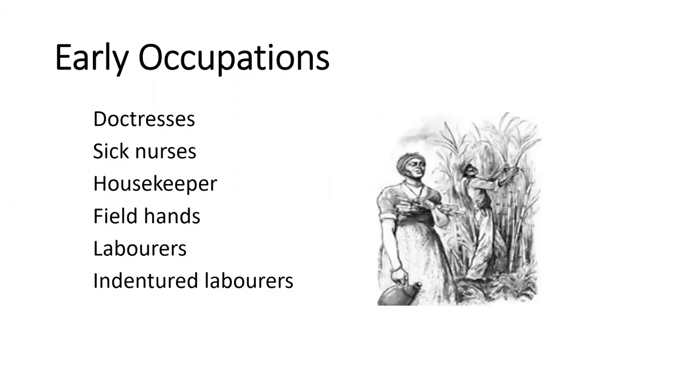So examples of early occupations include doctresses, sick nurses, housekeepers, field hands, laborers, and indentured laborers. And a lot of the domestic tasks took place and were carried out in the homes of the enslavers, usually housekeeping. That would be the preserve of females that were lighter in complexion, lighter skinned, and also that of doctresses and sick nurses.